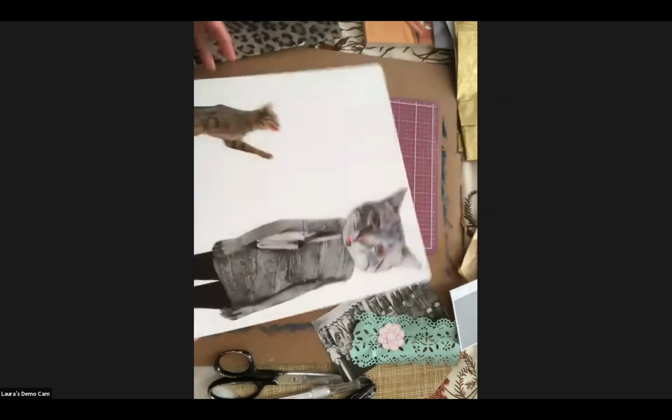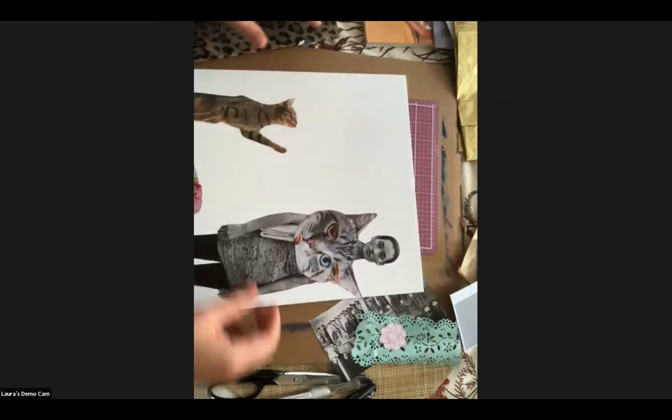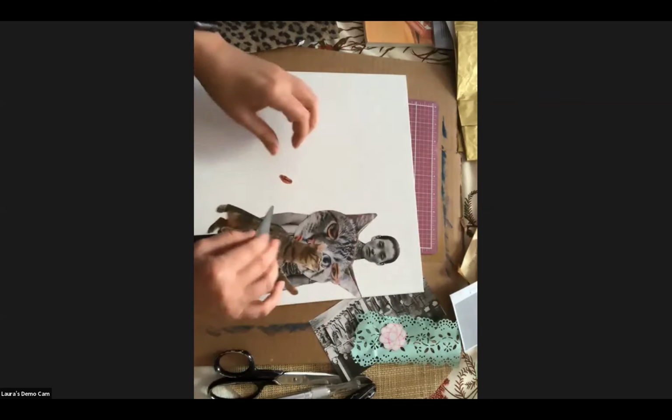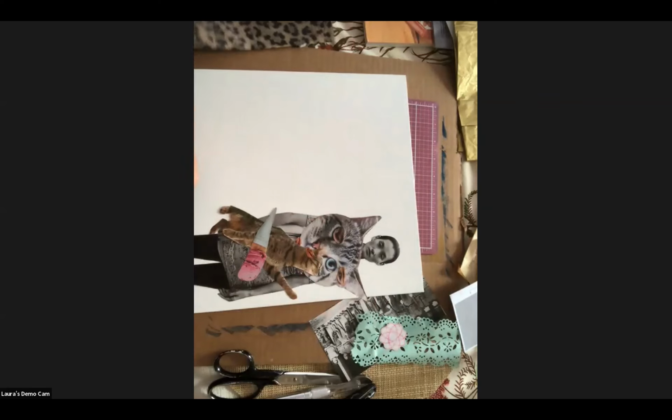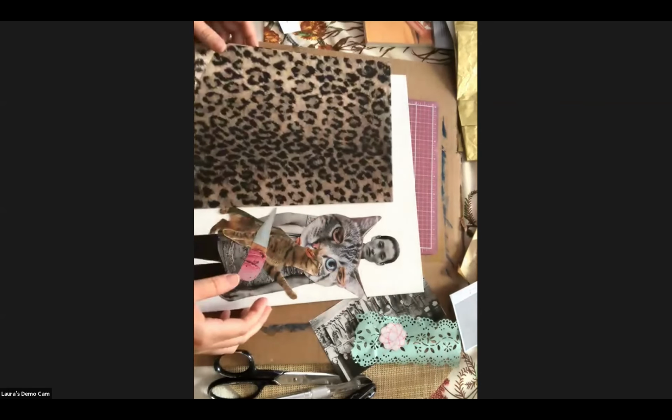It depends on what I'm doing too, what the piece is for. But yeah, just experiment, have fun, play with a lot of different things, see what speaks to you.